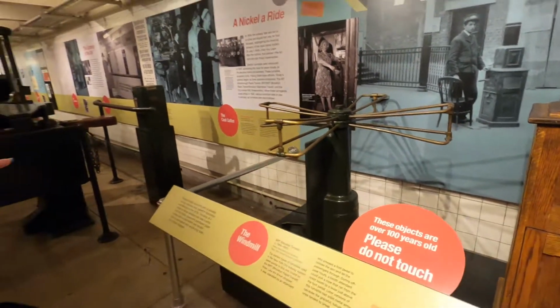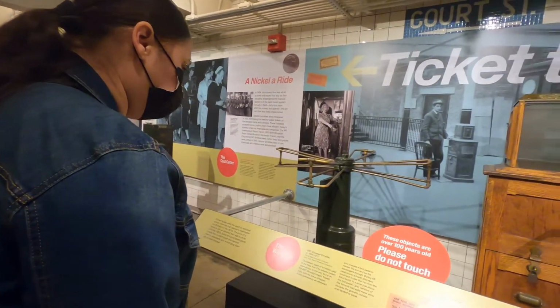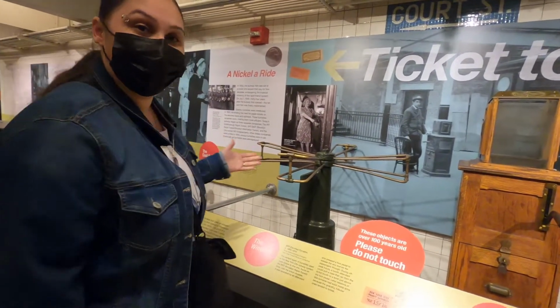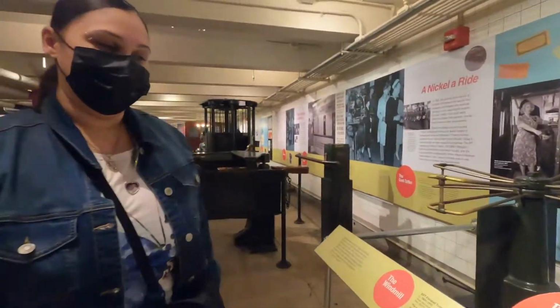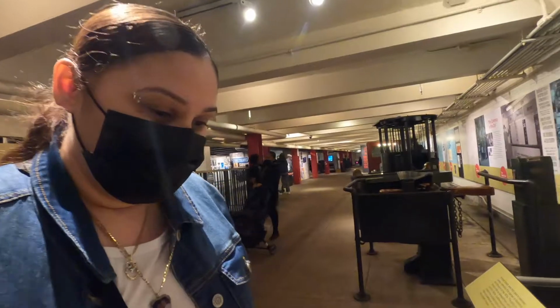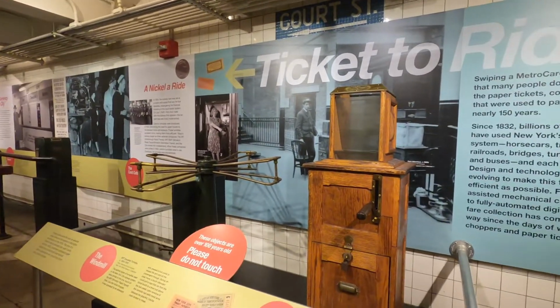Wow, I'm not even sure. This is, it's called the windmill. It's an elevated turnstile. Also, this is like one of the very first turnstiles they made for the trains. This is awesome. Oh, the chopper. Oh, like a ticket holder. Yeah, also this is where you get your tickets.